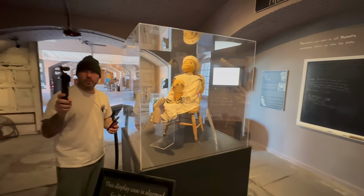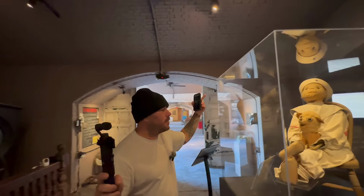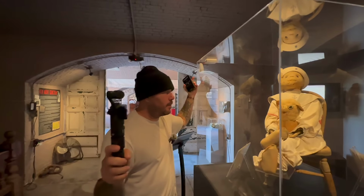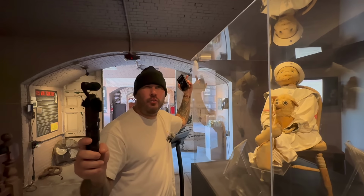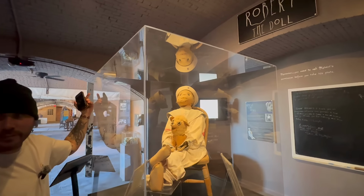I don't know if it was there the last time I was here, but there's a sensor. That's how important Robert the doll is. There's a legit motion sensor. Bro, how much do you think that doll would sell for? If I'm not mistaken, David had mentioned that somebody had offered like 250 or 500 grand for it. Oh wow. And they refused it. He's priceless. I believe it.